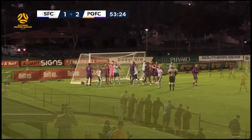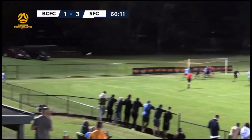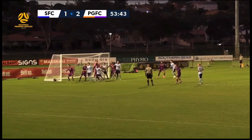Meanwhile, Withers will swing in the corner. It's towards that 6-yard line. And so we'll have another corner. And it comes from Withers, close to the goalkeeper again.